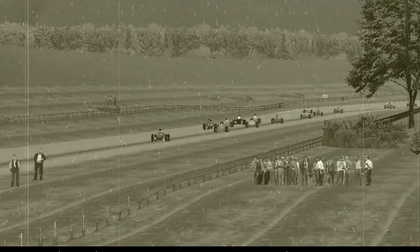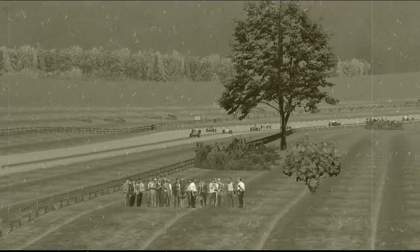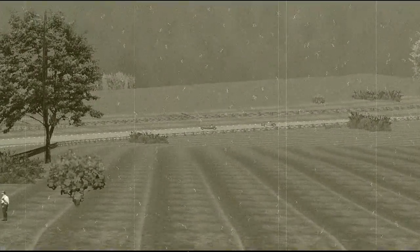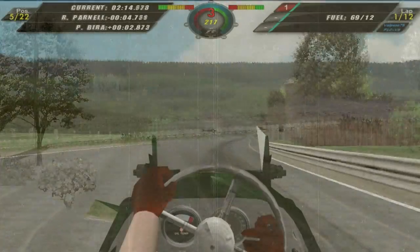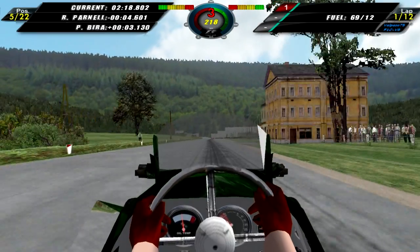And here we have Geoffrey Crossley, who retires from the race on this very first lap. We see him in the Alta. He slams into the fence there at the side of the road, spins the car around, and the AI then kind of messes up its pathfinding, I guess, and that's kind of it for Crossley, unfortunately.